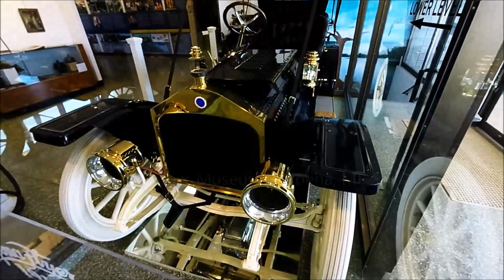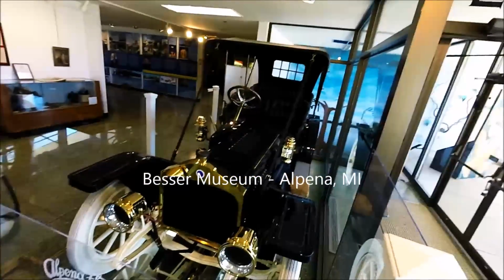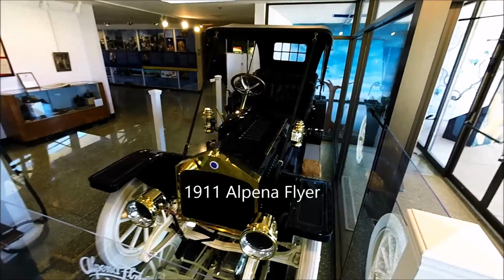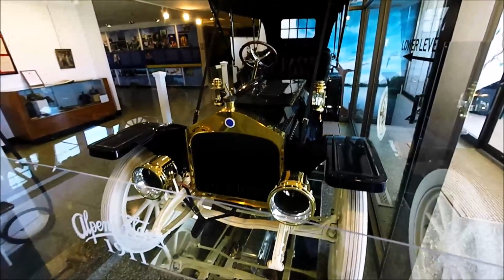Hello, and here we are at the Besser Museum in Alpena, Michigan, and we are looking at the 1911 Alpena Flyer. And this is the only one known to exist in the entire world. We're going to take a quick walk around it, check out some of the things about it.